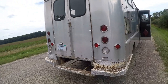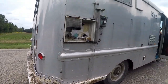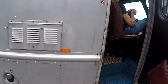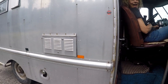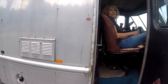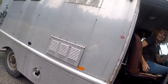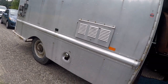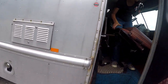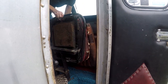Look at this thing. This is a pretty interesting vehicle. Hey, hi. Yeah, it's a 1954 curbside Grumman. Really? Is it aluminum? Was it an ice cream truck or something like that? Well, the guy that owned it out in New York used it for his construction business. Look at that, the seat folds up.